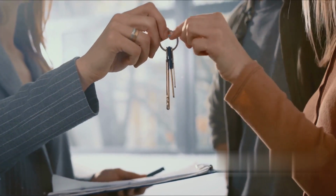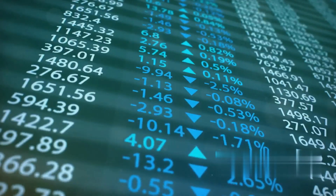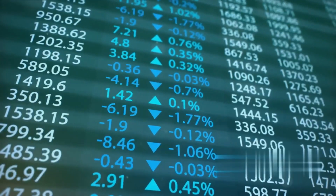Let's say you borrowed and sold 100 shares of a company at $50 each. You now have $5,000 in your pocket. But remember, those shares aren't really yours. You've borrowed them, and you need to return them. Here's where things get interesting.